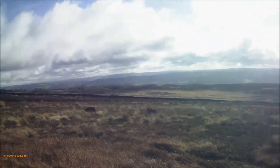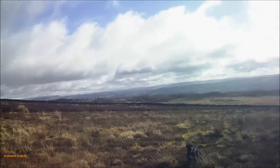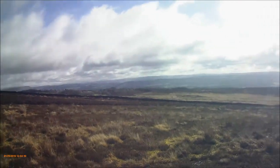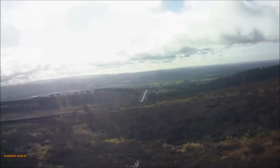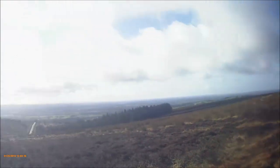So we've just come to the other side of the fell today. This is the south side. It's really windy. We're normally on the north side, but you can see just surrounded by hills. That's out towards the sea.